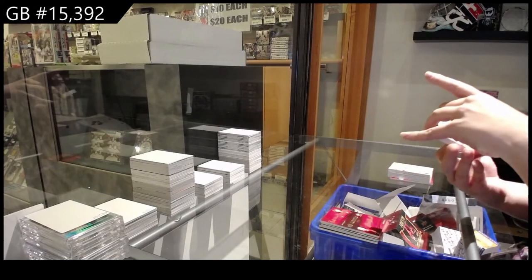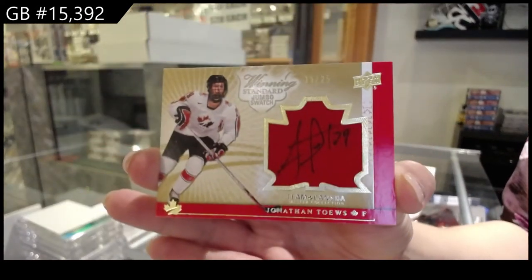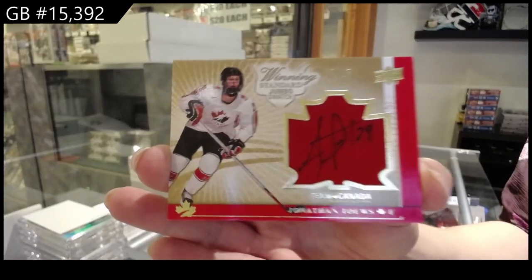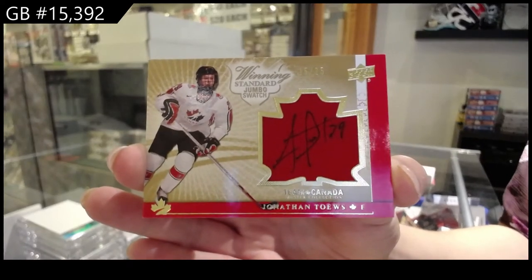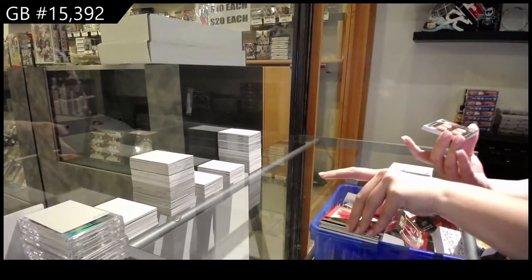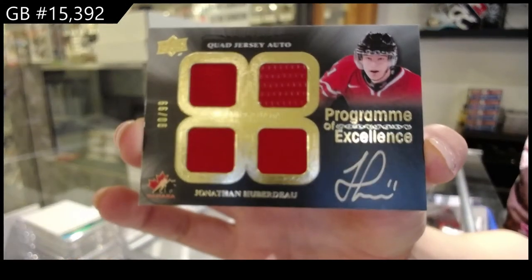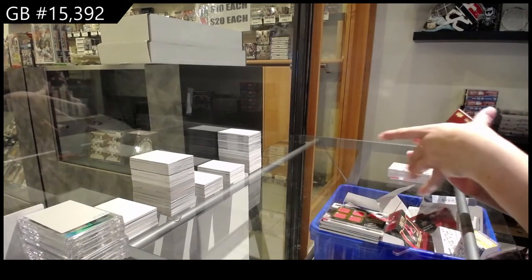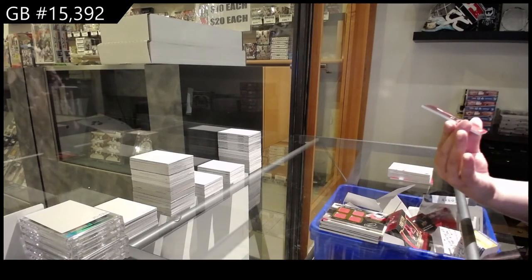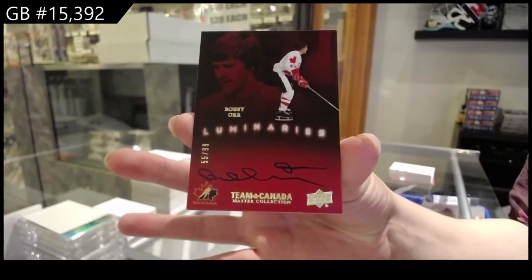Winning Standard jumbo swatch auto number 225, Jonathan Toews. Program of Excellence quad jersey auto number 299 of Jonathan Huberdeau. And we've got a Luminaries auto number 299, Bobby Orr.